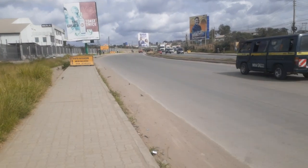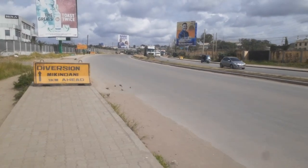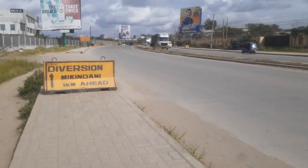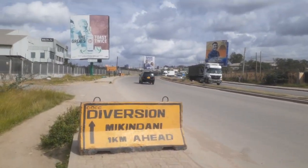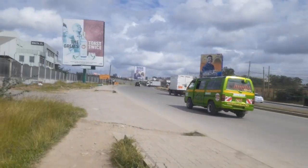You can see how smooth the traffic is. No jam. Cars are moving. Six lanes. Man. Diversion to Mikindani 1 kilometer ahead.